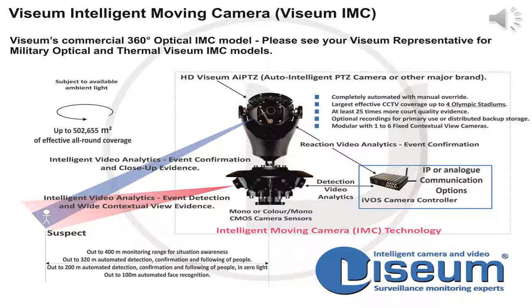The model shown in this slide is our main selling model, and whilst the distances and areas covered are unparalleled, our military optical and thermal models can provide over 10 times more coverage.